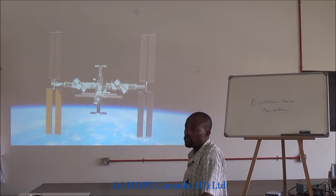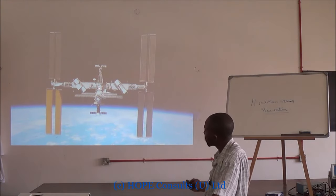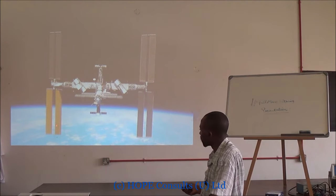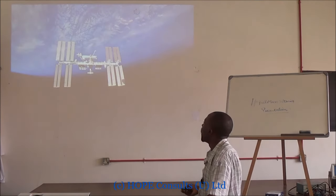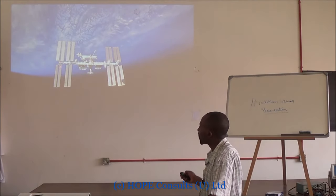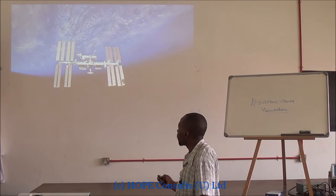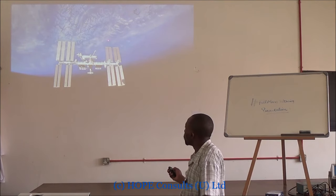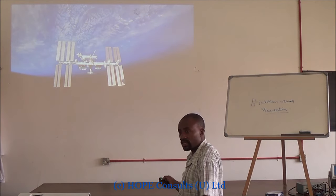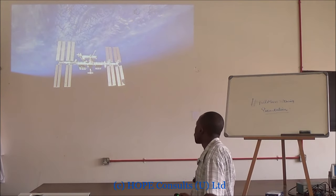And astronauts who have been on the International Space Station, at times they fly above the Earth, other times they fly below the Earth, and it is not a small thing. The International Space Station is not a small thing. As you can see, these panels here are adjustable depending on where the sun is. So they track the sun's direction to be able to provide an efficient amount of power.